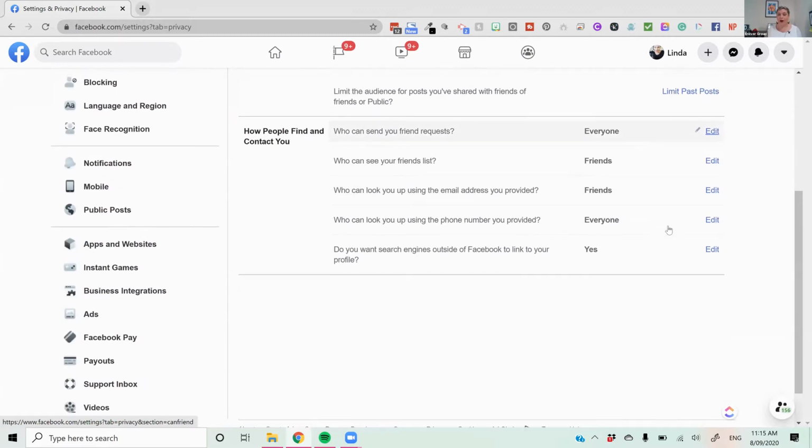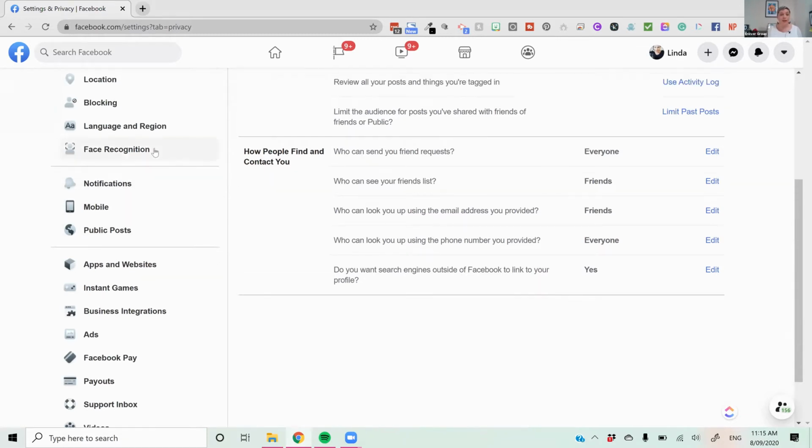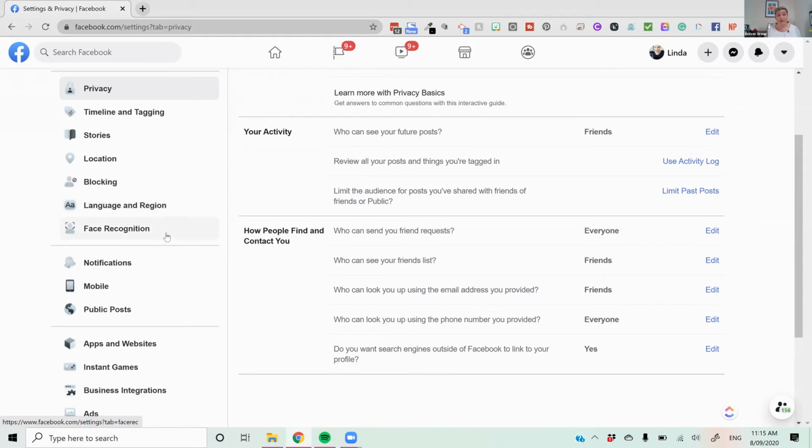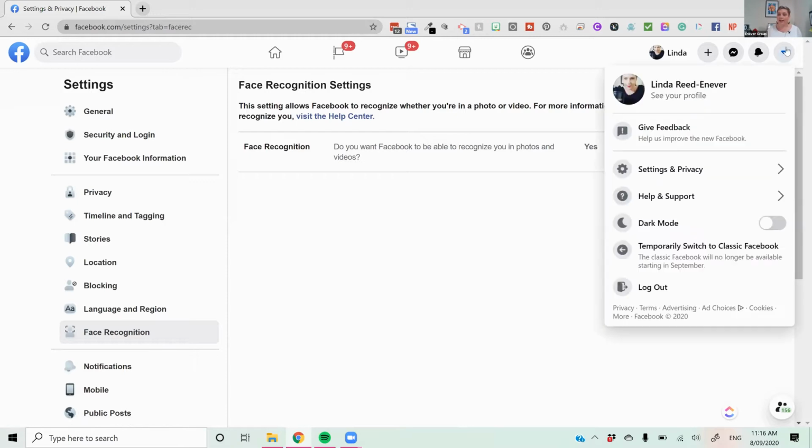So what can people find? What's related to friends? What's looking at everyone? And any notifications that you have from there. So you've got face recognition as well, so you can have it so that Facebook will recognize photos of you when you get alerted. Now, I strongly suggest that's a big one to have inside there, and it will help you through that journey. So that's where we find our settings for our Facebook account.